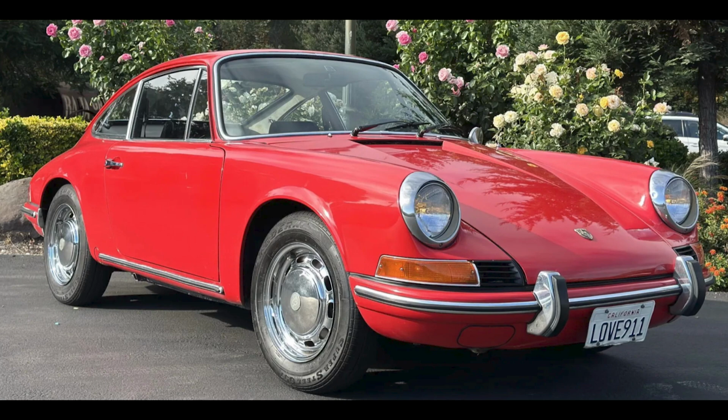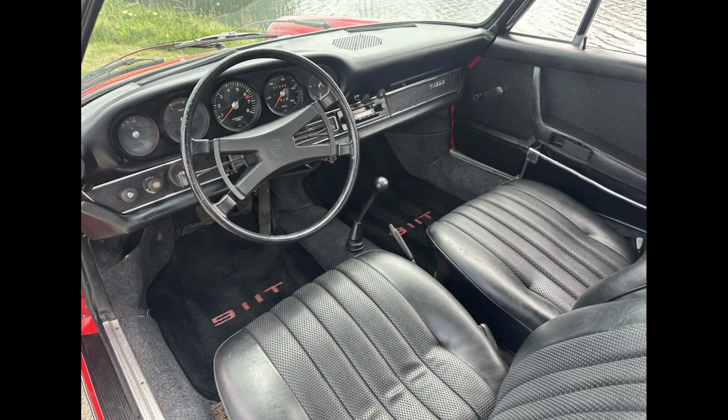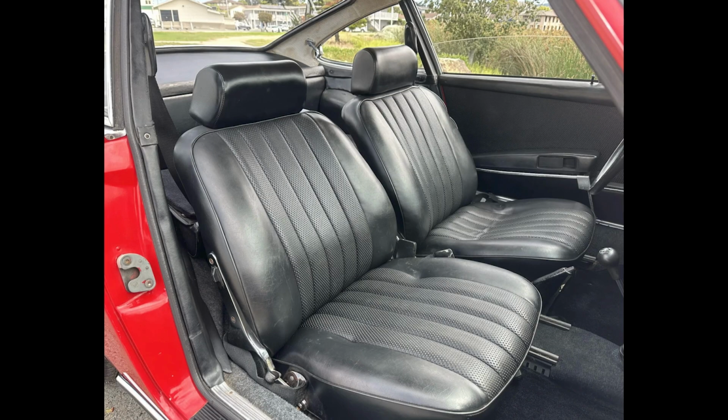A repainted red original owner 1969 911T coupe sold for $76,000. Originally slate gray, this car has some needs, but one owner. This was a fair sale.